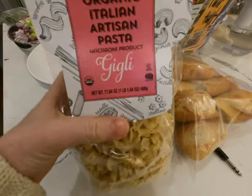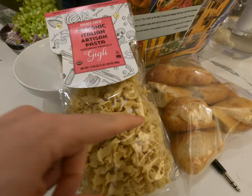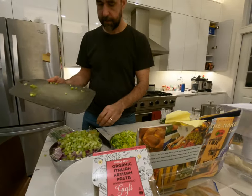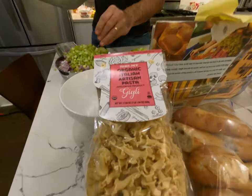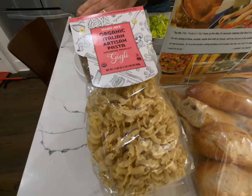Here's the organic Italian pasta. We got this from Trader Joe's, but we only use about half the bag. Is that about right, Mark? Yeah, otherwise it would just be full of pasta. It comes too much. Yeah.